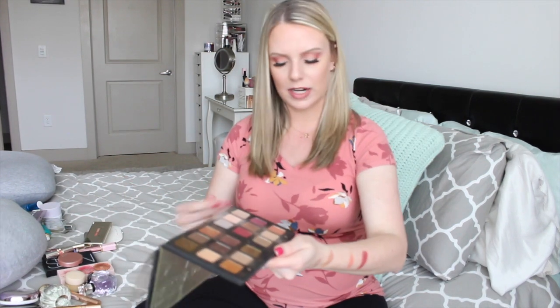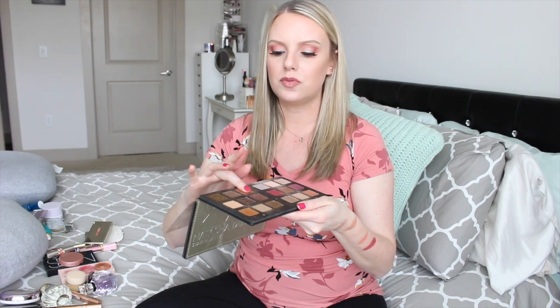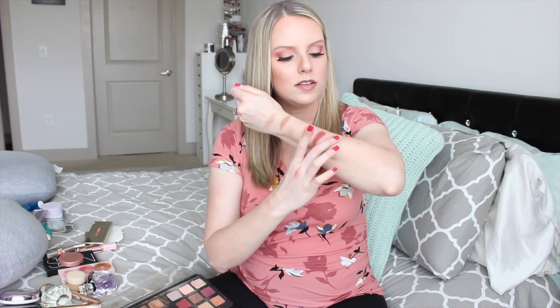You don't need to have a whole lot of technique or experience in order to blend these out and use them really well. The mattes are so nice. Some of the shimmers, just trying to get the oil from the makeup wipe off my finger. Some of the shimmers, I mean all of the shimmers are just so incredibly, oh, just watch this swatch. Oh my God, I have no words to describe how beautiful it is. Look at that metallic finish it has on it.